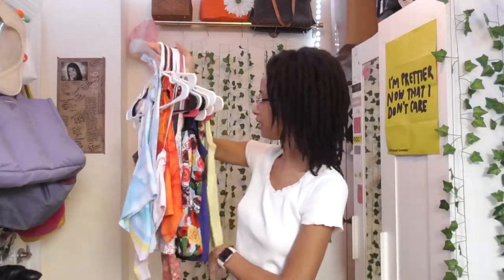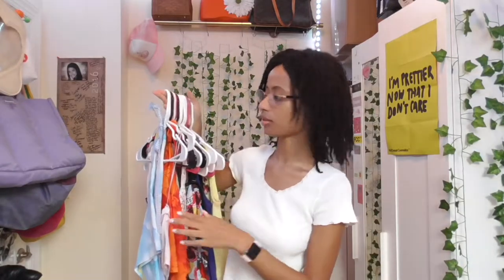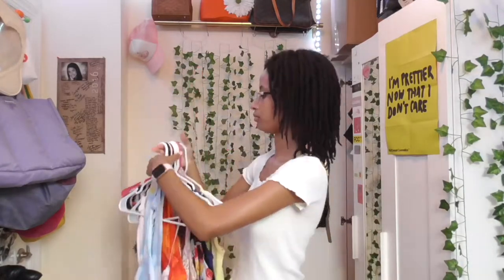So these are all of my tank tops alone. I definitely don't wear tank tops often, so I could easily get rid of some of this stuff here. I also apologize about the squeaky floor. When I walk around, my floor makes noise. It's only this room though. I don't really know how to get rid of it, so yeah.